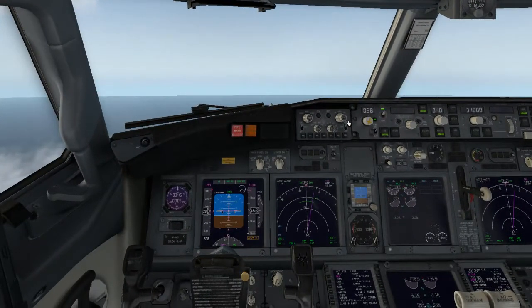Okay, I need to set standard pressure. Just coming above 18,000, flight level 180. Oh, okay, so there's our top of climb coming.